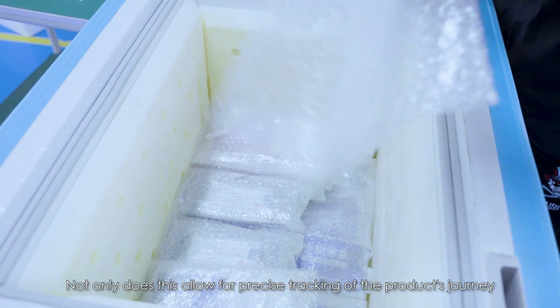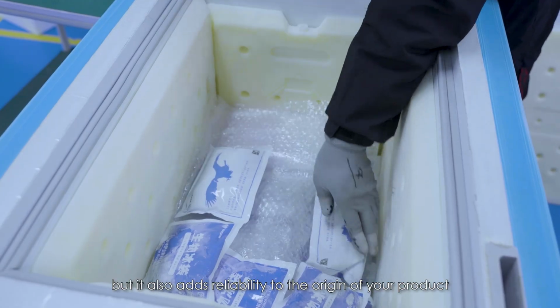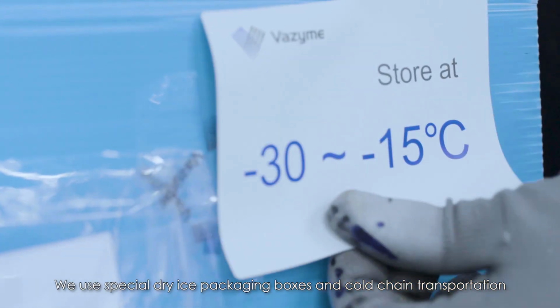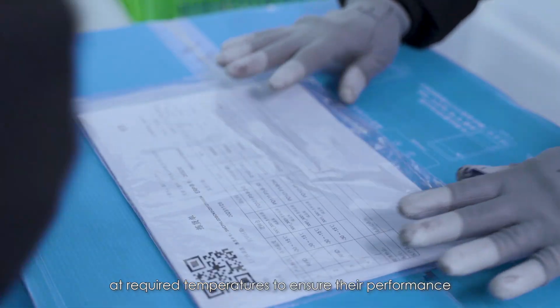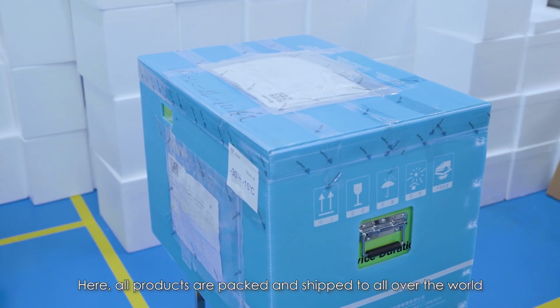Not only does this allow for precise tracking of the product's journey, but it also adds reliability to the origin of your product. We use special dry ice packaging boxes and cold chain transportation for temperature-sensitive products, stored and transported at required temperatures to ensure their performance. Here, all products are packed and shipped to all over the world.